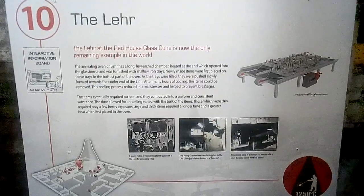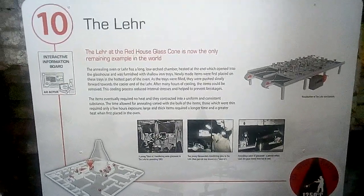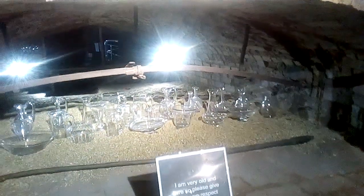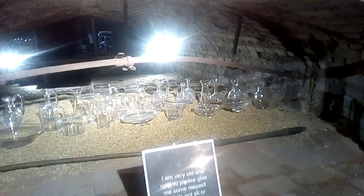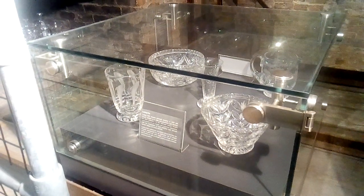That's the only remaining example in the world, that is. Anywhere in the world, that is the very last one, the only one remaining. Can you imagine that? Look how big the world is. Well, one good example is a glass and crystal.